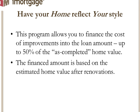We're going to lend on the as completed after renovations home value. So the appraiser is going to take out a bid from the contractor, and they're going to look at comps in the area. So let's say we're doing a room addition. They would look at 4-bedroom comps instead of a 3-bedroom comp. Or if we have a bathroom or a kitchen remodel, they're going to make adjustments on that appraisal for those rehab items that we're completing.